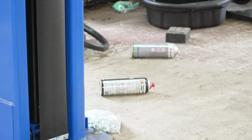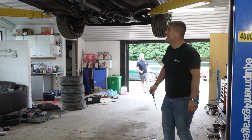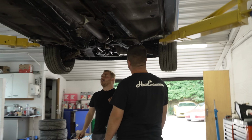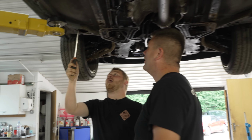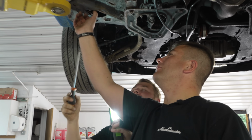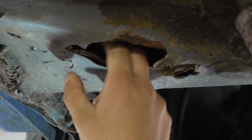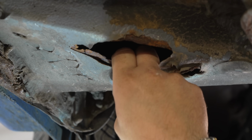What the? I thought that was a bit of the car. What we found? Okay, so there's a hole in my chassis rail. Oh. Oh my God, Tay, what have you bought? Oh, not this again.